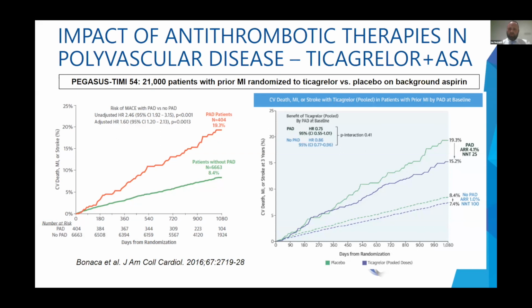And what they saw when they stratified by having PAD, yes or no, at baseline, was that again, the absolute risk reduction for patients with PAD using ticagrelor plus aspirin versus aspirin alone was 4.1% compared with 1% of those without PAD. So even though, again, the relative risk reduction or hazard ratio was similar across the 2 groups, those with PAD had a much greater absolute risk reduction and benefit, with a lower number needed to treat with dual antiplatelet therapy compared with single antiplatelet therapy alone.